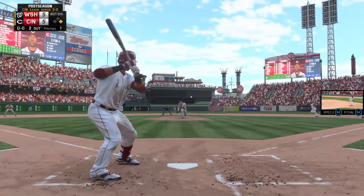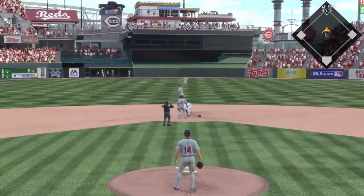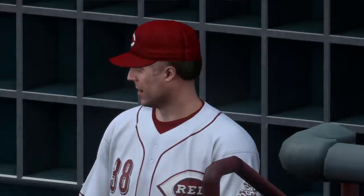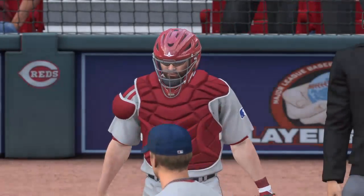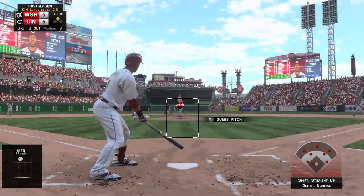Gene Segura standing in. Pitches a called strike. The throw. Not in time as he steals second. Hey, with 2 outs, why not? If he gets thrown out, it's no big deal. We're just going to play another inning. Instead, now you've got the winning run in scoring position, and you put a lot more pressure on both the defense and that guy on the mound. Come on, Gene.